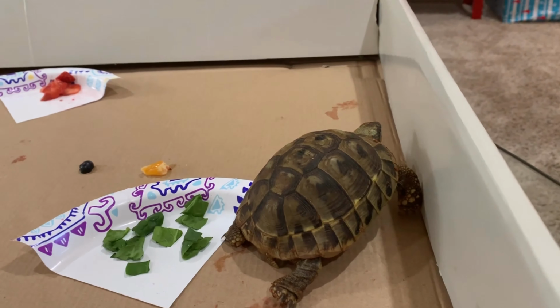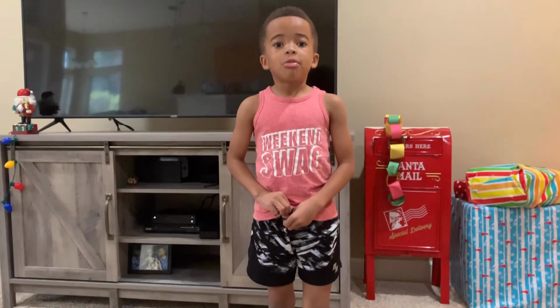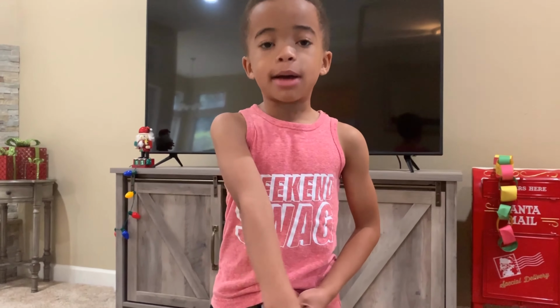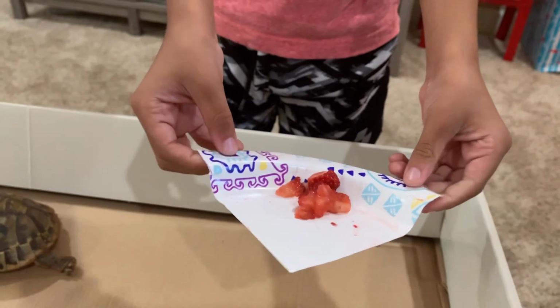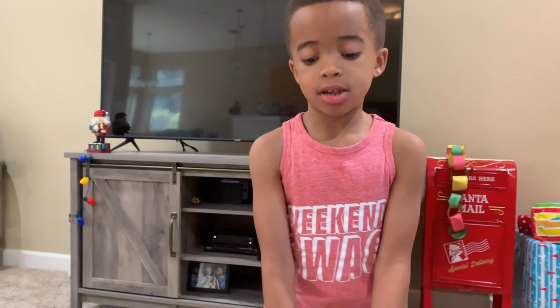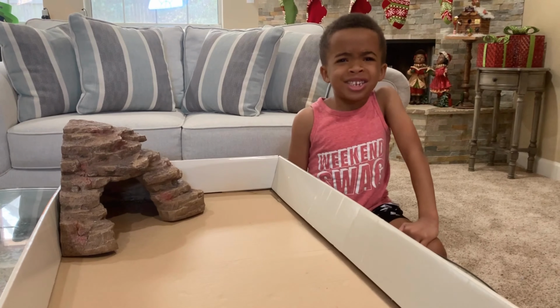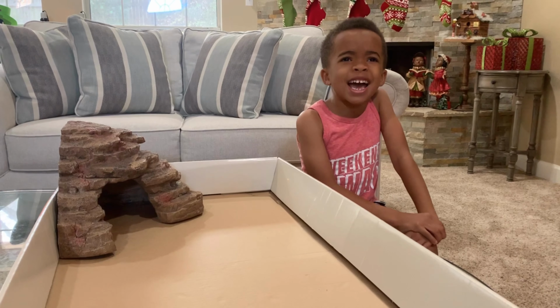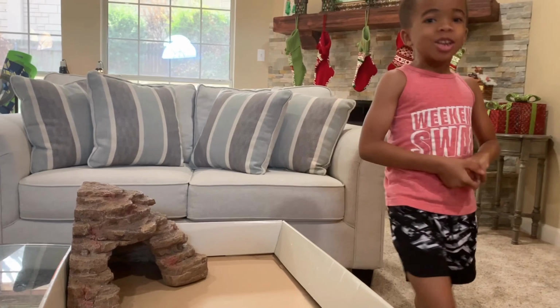Since she's really not eating, we're gonna think of something different to make her happy. So first things first, we need to clean up the food. I'm gonna keep this in here because I think she likes it the most. So let's clean up this. Since the other plan didn't work, what should I do? I think I have an idea. How about I create a Christmas Wonderland for her?